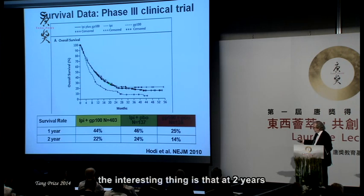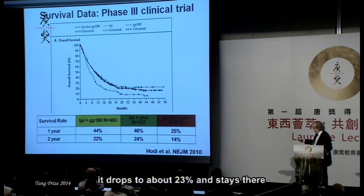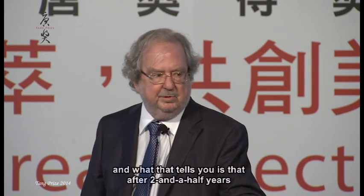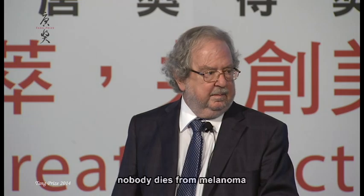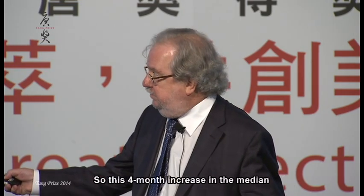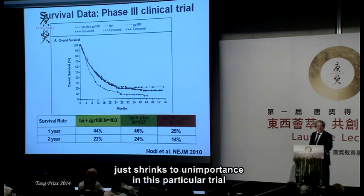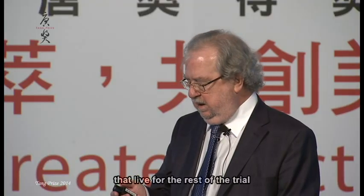The interesting thing is that at 2 years, the survival is about 25%. And between 2 and 3 years, it drops to about 23% and stays there. So that's the tail on the curve. What that tells you is that after 2.5 years, nobody dies from their melanoma. So this 4-month increase in the median just shrinks to unimportance in this trial, at least for these 20% of patients or so that live for the rest of the trial.